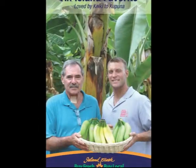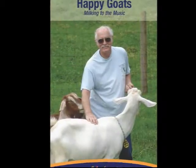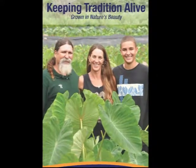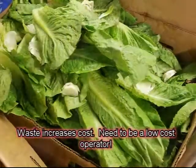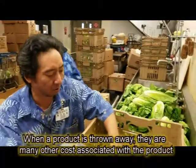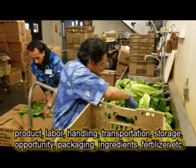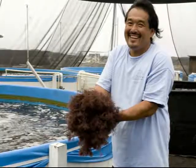If I was a farmer, I would have sleepless nights investing all my energy, time, and money in a crop that I hope to sell a month, a year, or several weeks later, fighting off disease, insects, and weather problems. This is why, when a fresh fruit or vegetable is trimmed or discarded, I look at the loss. It's not just the product cost, but the labor cost, handling, transportation, storage costs, opportunity, package costs, and so on. If it is a value-added item, extra labor, ingredients, packaging costs. These wastes go directly on the bottom line.